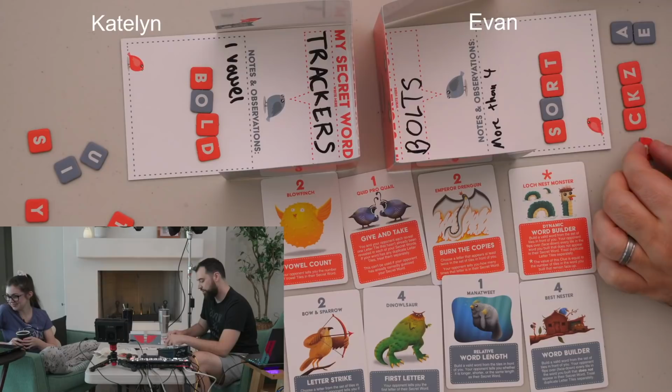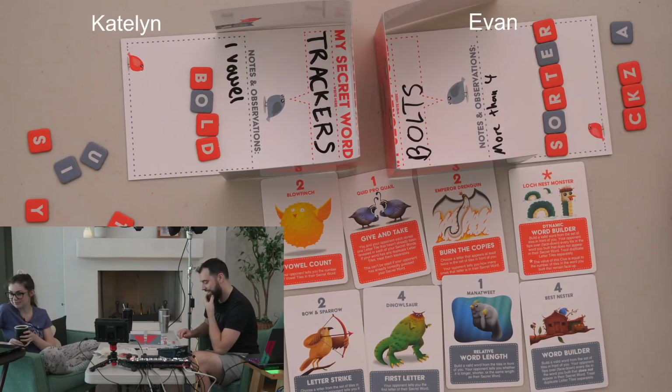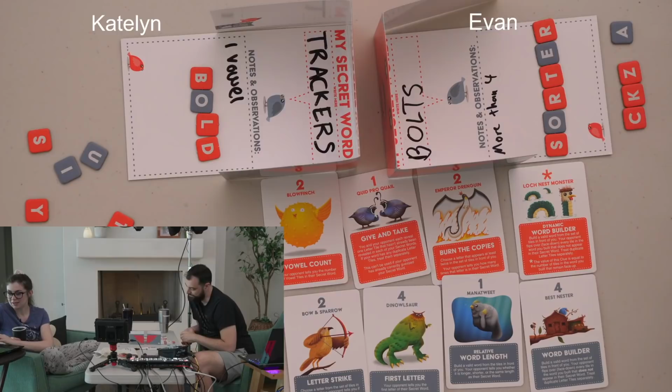Sort? Sorter? Oh yeah, and the game is called A Little Wordy. It's a word game where we're trying to guess what each other's words are, based on the tile letters we both originally had.